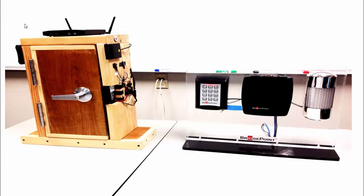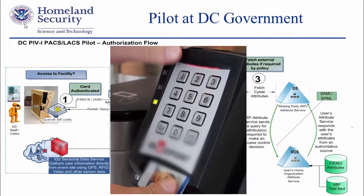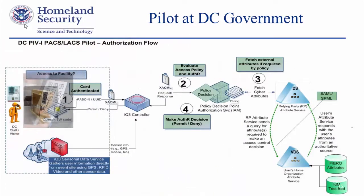And then we also worked with a commercial vendor, in this case Bridgepoint, who sent us their proprietary data so that we can translate it to XACML and send it in the standard way to the policy decision point. So this is basically the angle bracket of what we've developed. This door would send it to a controller, which would do the translation to XACML over to the policy decision point.